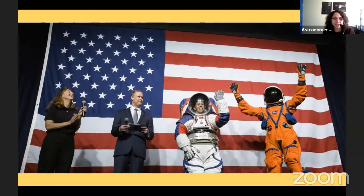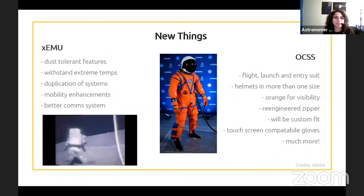And then the orange is Dustin Gohmert, who's the project manager of the Orion Crew Survival Systems Project, and he's wearing what's called the Orion Crew Survival Suit. And so they're adding a bunch of new things. For the xEMU, the spacewalk suit, basically, they're adding dust tolerant features because apparently the moon is very dusty, the lunar surface very dusty, and kind of like glass shards types of dustiness. And so they need to take precautions to not inhale them, lest they damage life support systems.